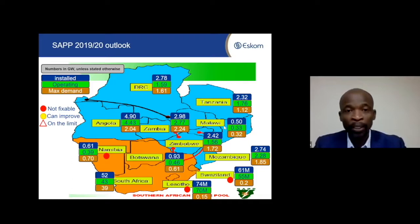You can see that with the installed available capacity of 43 gigawatts and the maximum peak demand being 39 megawatts, if we lose a few power stations, we are already below the 39, even as it is happening at this stage. So these are the main challenges. The rest of the countries that you can see here have a good margin between peak demand and what they have installed.